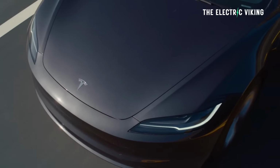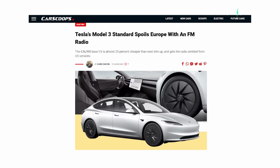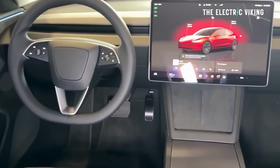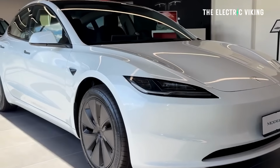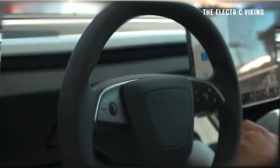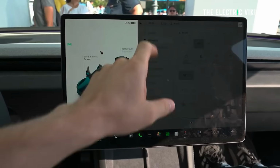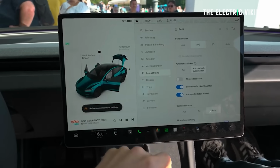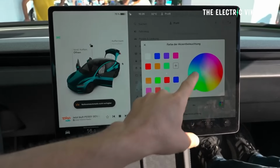Number two, the infotainment mystery. There is an FM radio. Now, this is the weird one. The US version of the Model 3 Standard doesn't have an FM radio. The European version does. Yep, an FM radio in a 2025 Tesla. Apparently, they can save $50 to $70 by removing it in the US. But yeah, the European car or the Chinese-made version does get a radio.